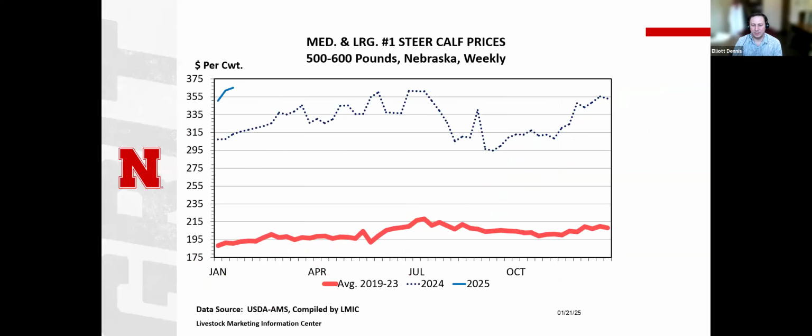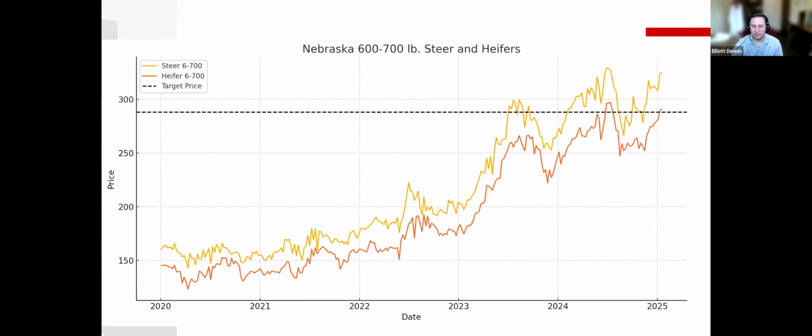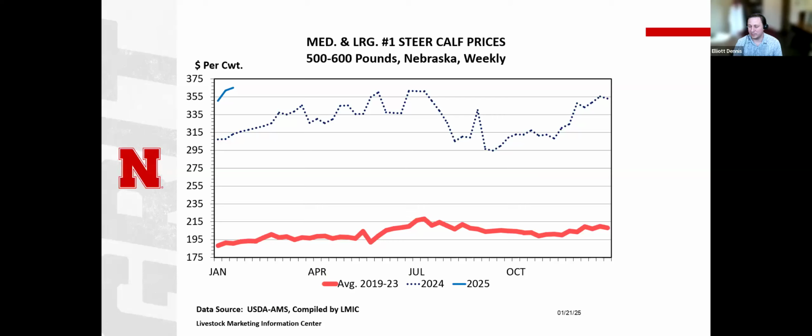This gives you an idea of where steers and heifers have been seasonally. So this one would tell you through time. This one tells you generally what the seasonal patterns would be. For 5-6 weights, prices will generally increase through the first part of the year, middling out in the summer and then decreasing for the fall run. It's the typical seasonal pattern.